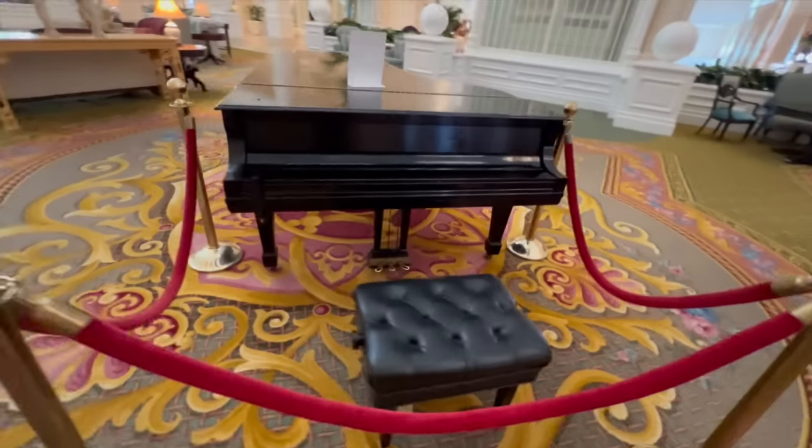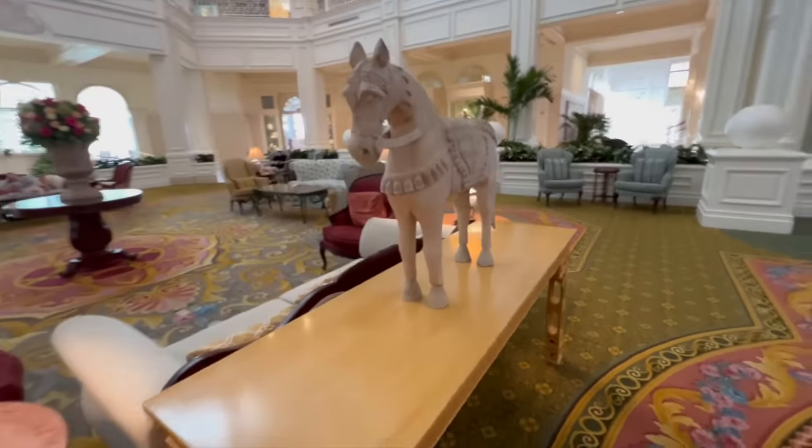I don't think I've ever been in a more stunning hotel lobby. I don't even know how to process it. It's just insane. There's even a piano. There is a horse. Everyone's just in here walking around casually and they're not shook by their environments. How is this normal to some people?